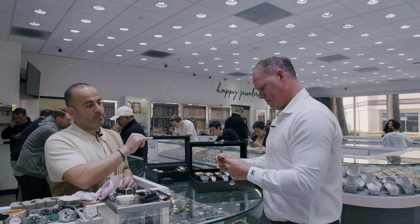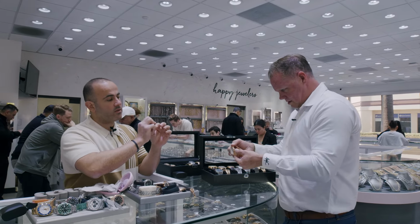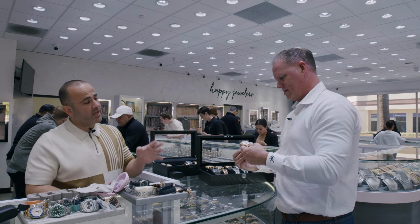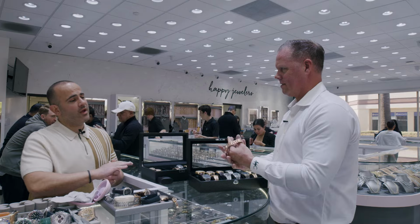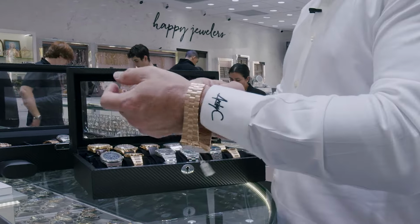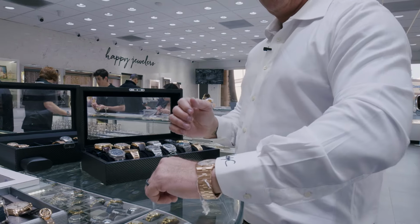Vacheron made the thinnest perpetual calendar. Look at what they put into it for the thinness of it. How did you get all the complications in there? This watch, you set it correctly, you put it on a winder, you don't have to set it for another 100 years. It'll know leap years, month, date, the moon phases, everything.